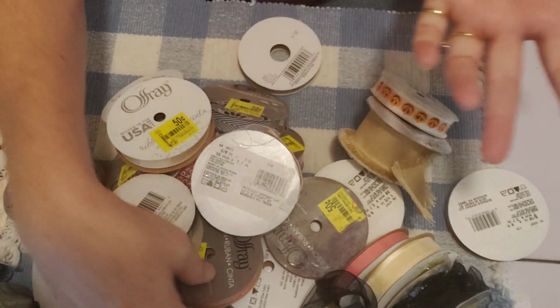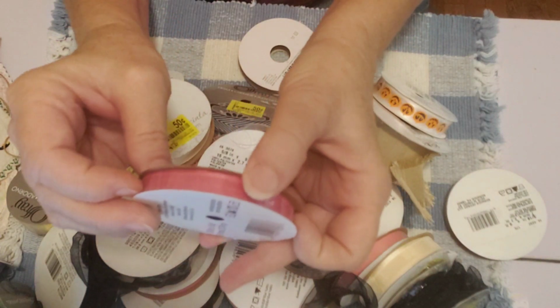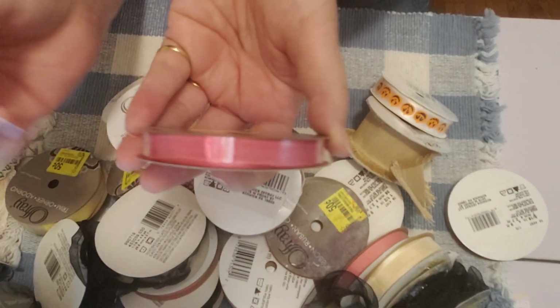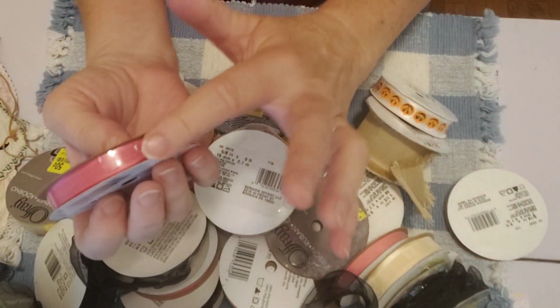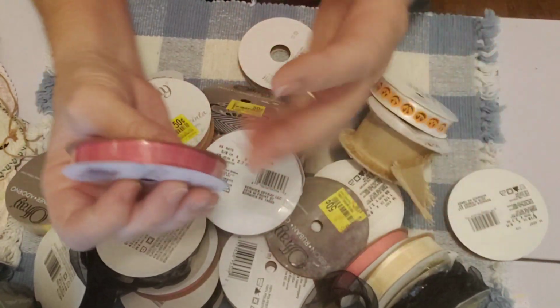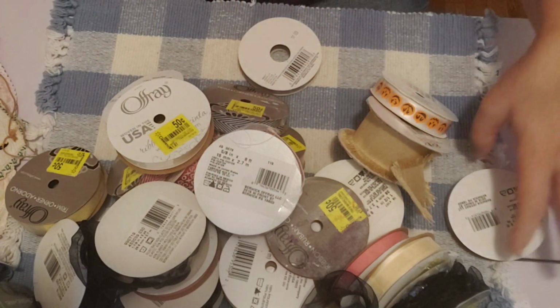You can't leave, like this was 10 cents. It's pink. It's a pink ribbony kind of satiny ribbon. So these can be used as tie closures for your journals, trims, for tags, all types of things. I really do use a lot of these.